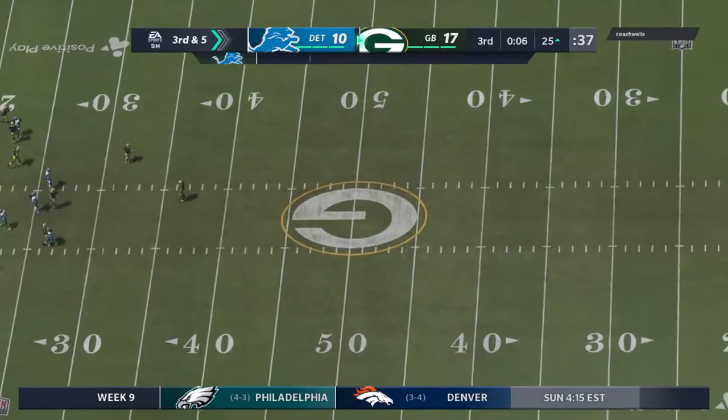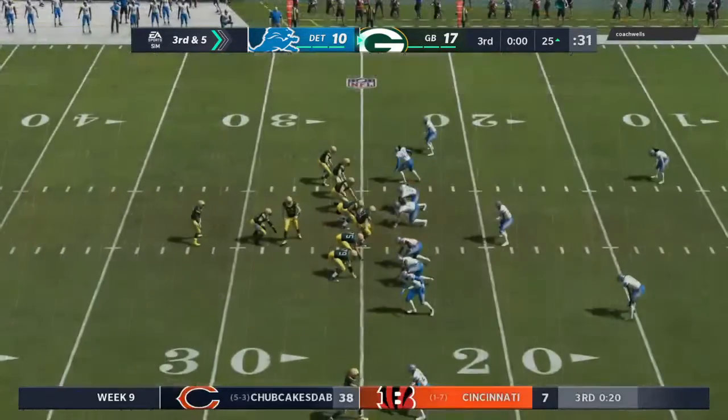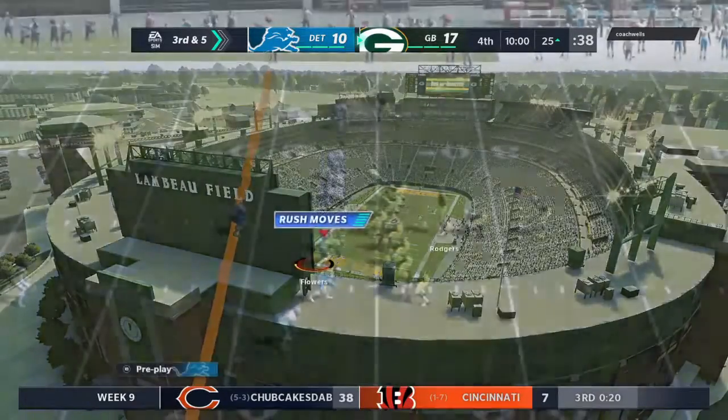2 yards on the carry there, and it's going to lead them to 3rd down. It's a gain of 2. Brings up 3rd and 5. So they'll get a little extra time to come up with their 3rd down play as we've played 3 quarters.